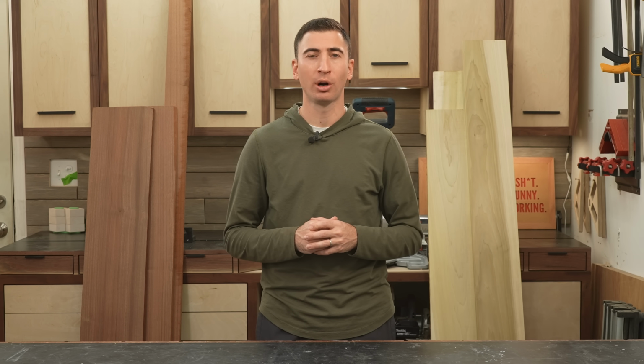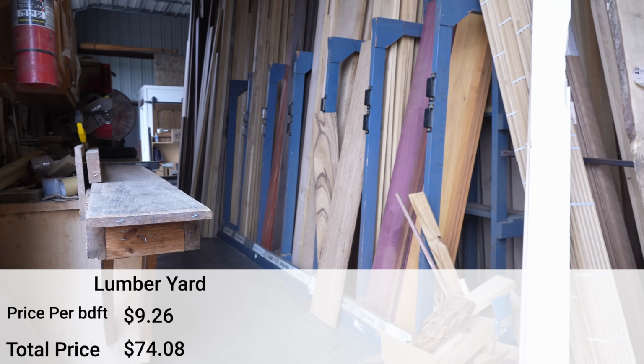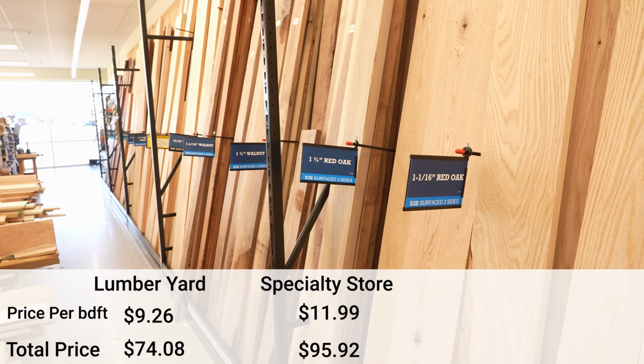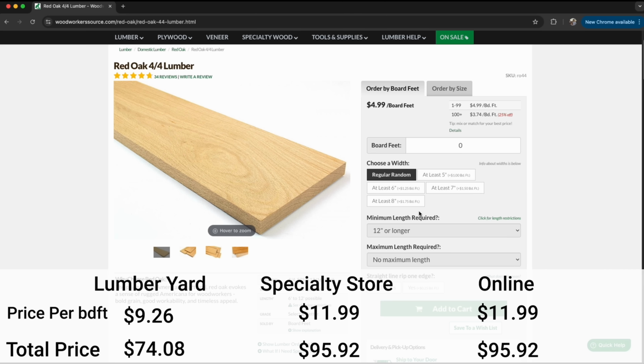At the local lumber yard, I paid $9.26 per board foot, totaling $74.08. At Rockler, $11.99. If you're math averse like me, that's $95.92. Maybe Rockler is in cahoots with Woodworker Source because their price was also $11.99 or $95.92, which means the local supplier is around 30% less than the other two. Not terribly surprising if you ask me.